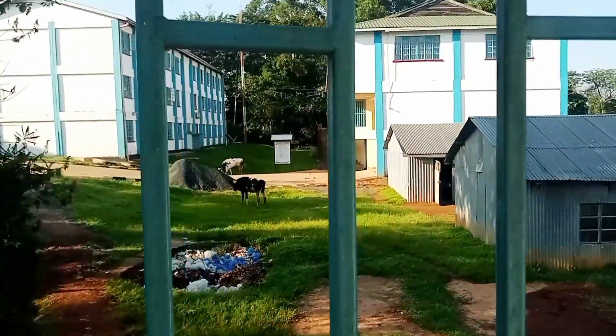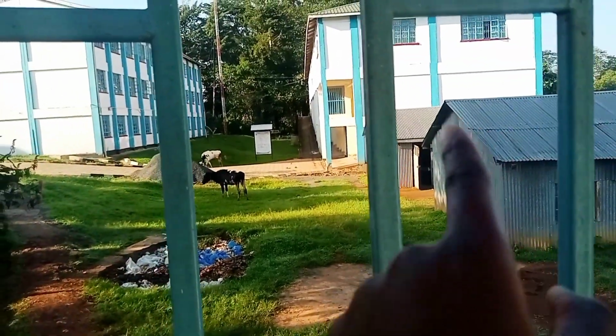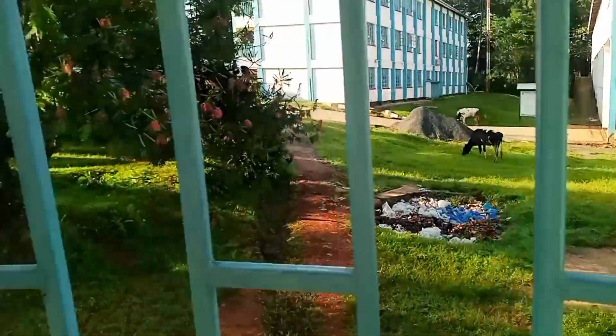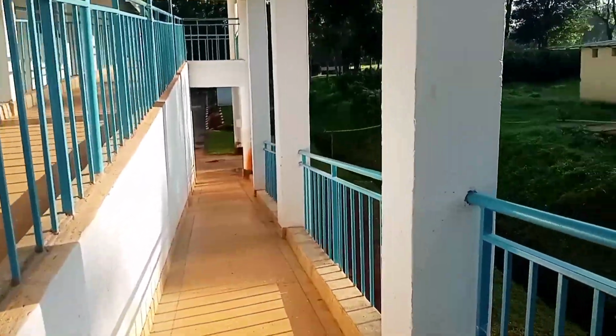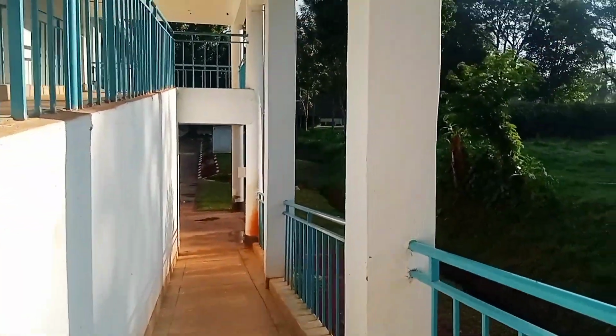Here we have a window, but that over there is the science department, and this over here is the engineering department. I think here we just have a store for seeds. We are going downwards, back to the ground level.